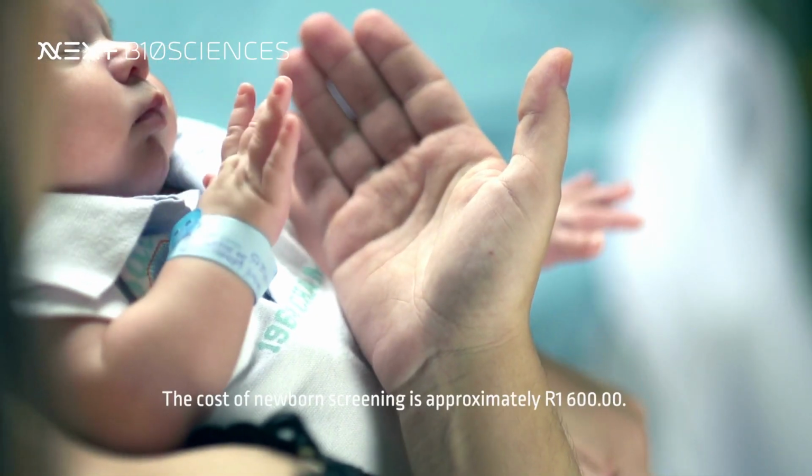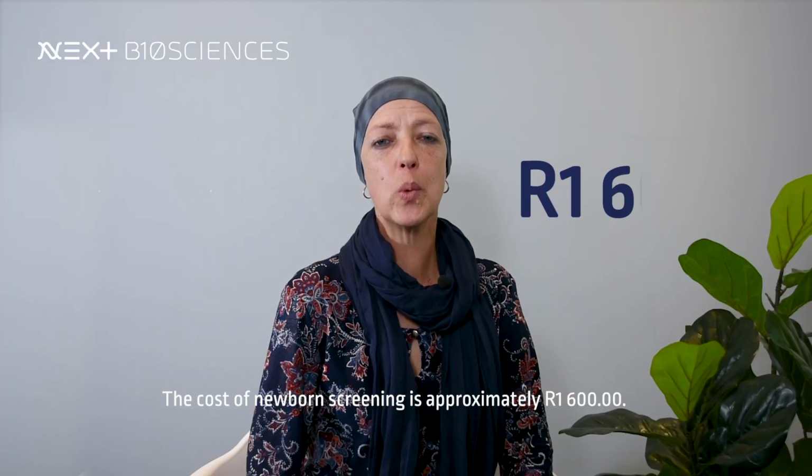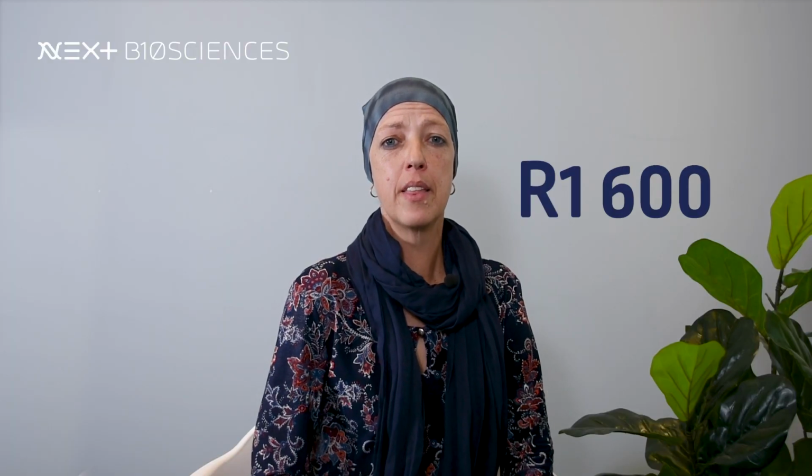The cost of newborn screening is approximately 1,600 Rand. This cost varies depending on which pathology lab does the sample collection and takes payment at the time of collection. Please note that some medical aids do cover a portion of the cost out of your medical aid savings.